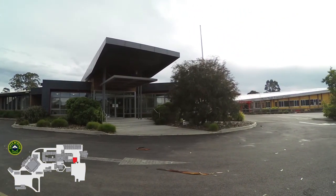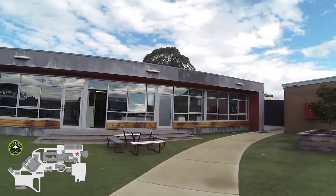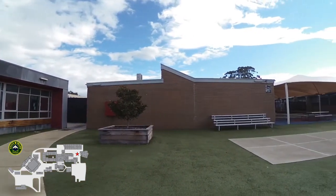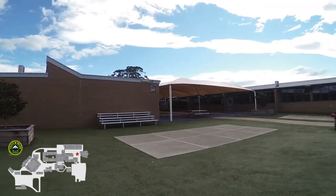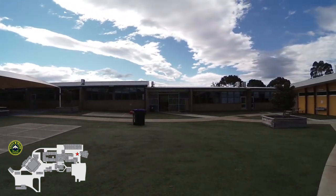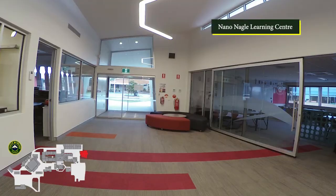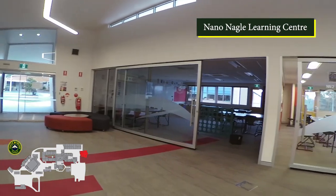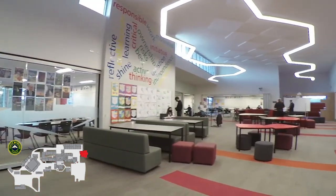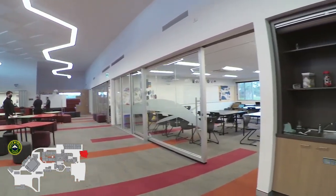This is the courtyard and is where some students like to gather at recess and lunch. It's also used for extended pastoral classes in which students may use the downboard court. Japanese language students often use it for scavenger hunts and students can sometimes be found working outside on the picnic tables. Ahead is the Nano Nagle Learning Centre, which is basically a hub for Year 7 and 8s. This area is great because it is a collaborative area and down the back is also a study nook. In a classroom to the right is where Japanese classes are held for Year 7 and 8.